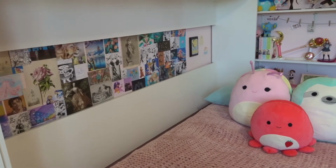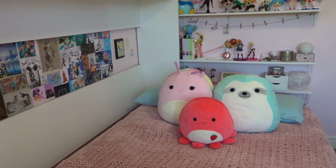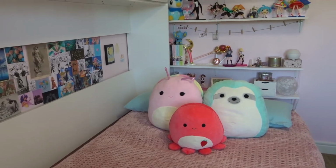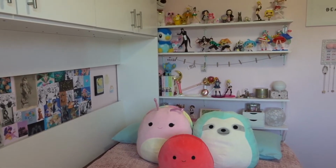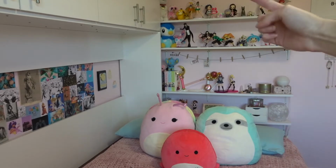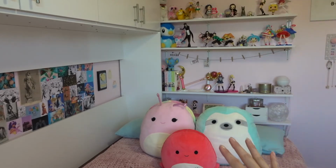Obviously, it makes sense to start with the angle that you are all probably most familiar with, and that would be the bed slash shelf type situation. This is the angle that I film all of my videos at. I like this for display shelf situation. We'll get into that a little bit later, but let's just talk about the bed first.